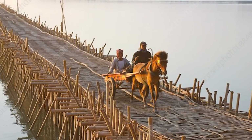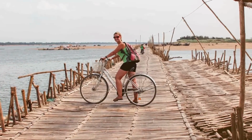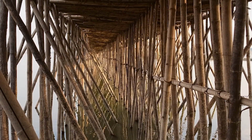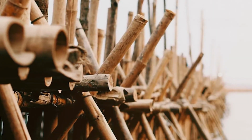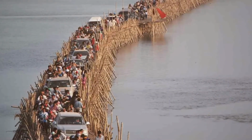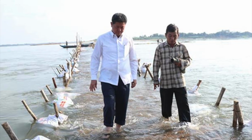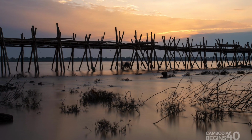At the onset of the rainy season, before the river swells, the bridge is meticulously dismantled by hand, and the bamboo components are stored for future use or other projects. This practice is essential as the bridge cannot withstand the strong river currents during the wet season, necessitating ferry services for crossing. Construction of the bridge begins when the waters have receded sufficiently and the currents have calmed.